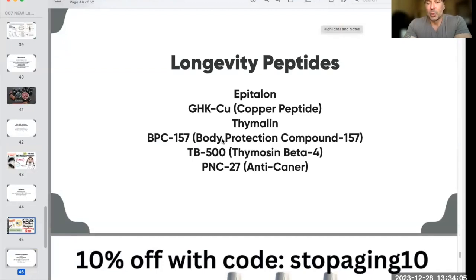I take this one usually once a year for 30 days. Epitalon elongates your telomeres. It stimulates the enzyme telomerase that repairs and activates the shoelaces, you know, the ends of the chromosome that protect your DNA. And epitalon is probably, as far as I know, the best peptide or even the best supplement to do that job. Then we have the copper peptide.